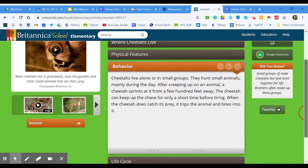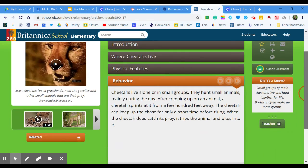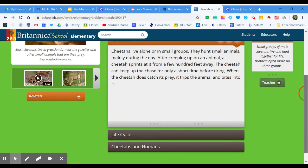Now, Mr. Hansberry also said make sure you take some notes on these different areas. So I wouldn't copy everything that's on here word for word, but I would write down some phrases and take some notes.